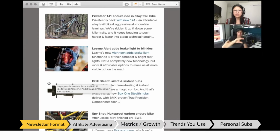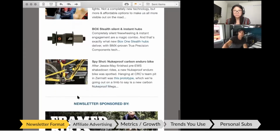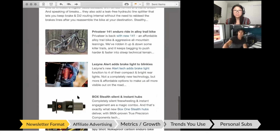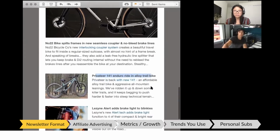So for us, it's keeping it super clean. Like you can see down here, this nuke proof one is just a little bit under, and that's not ideal, but it's not terrible. For us, visually it has to be pleasing as well as read super quick. The whole point of this is to lure people into wanting to click. And so the picture has to be somewhat interesting, but the headline here should be catchy enough.